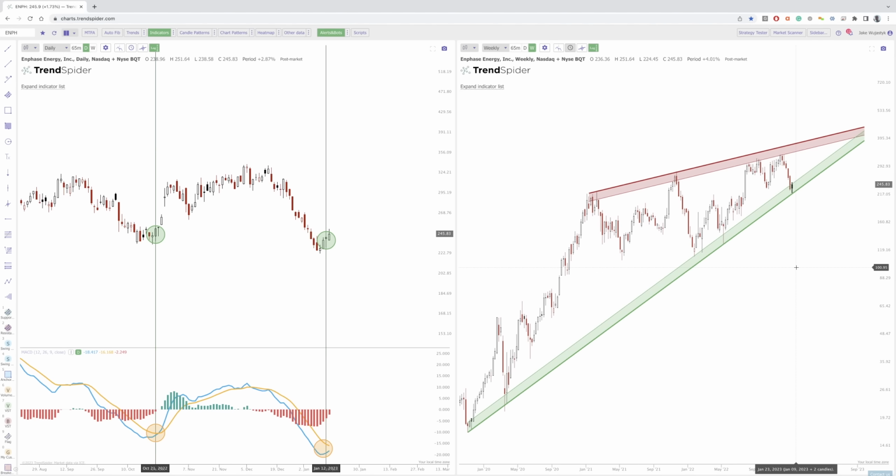Decent candle here to end the week with that weekly candle, and pretty solid setup going into the week ahead, with the markets looking relatively strong, at least as I mentioned, in kind of the short to medium term.